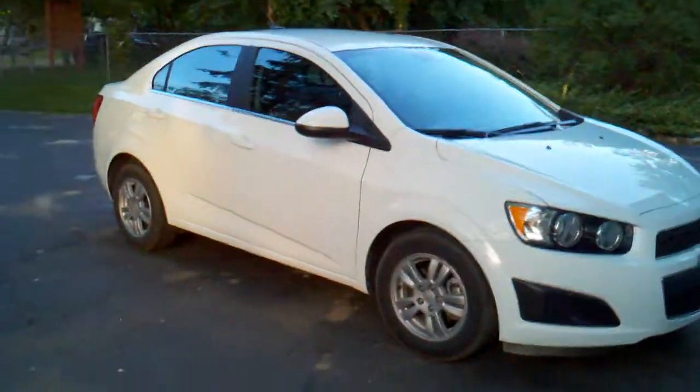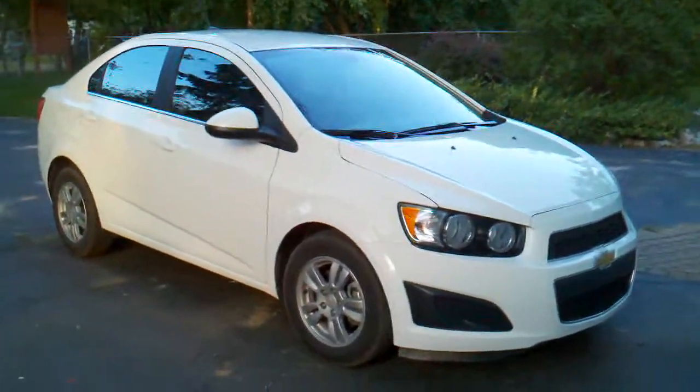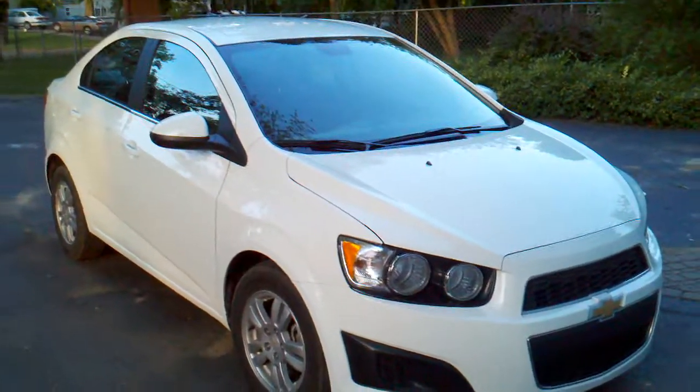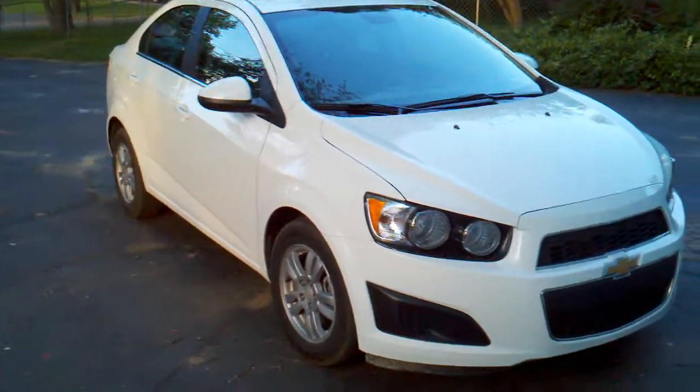For this car right here, so far we have had an average of 37 miles per gallon in the city, and about 42 on the highway. I'd say it's somewhere around the EPA estimates. I'm not exactly sure what they are at this point.